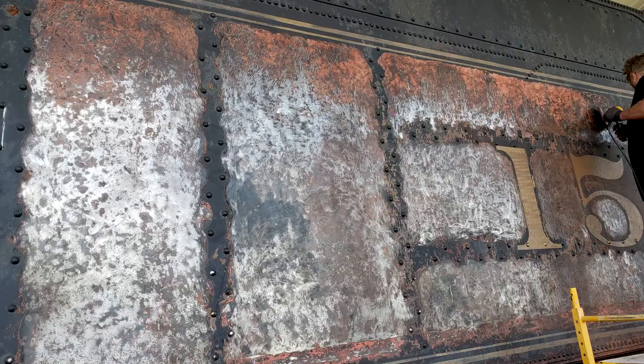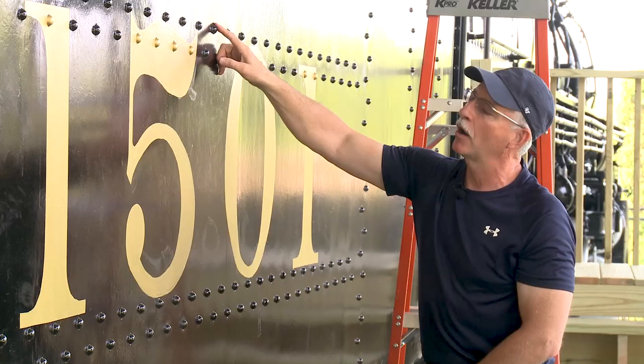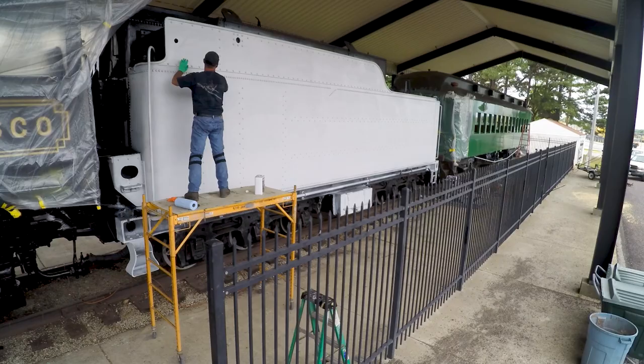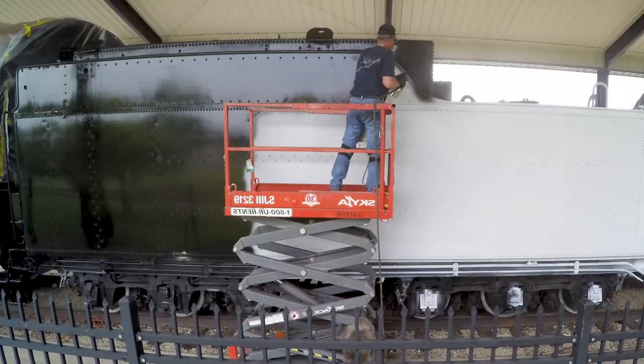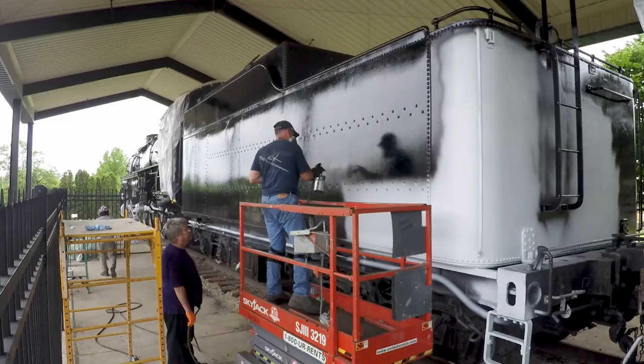But as you can see on this car, it's got rivet after rivet after rivet, row after row. Well, you couldn't leave the paint around the rivet. So once we were done with all the flat areas, we started with wire wheels on those same grinders, and we hand ground around every rivet to get all the paint off, then prepped it and then primed it and painted it back. The whole engine has been sanded. The whole tender, the coal car, the oil car has been sanded. And so has this passenger car. Outside's all been sanded, cleaned, primed, and repainted.